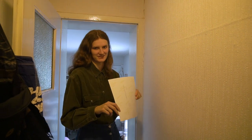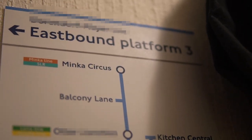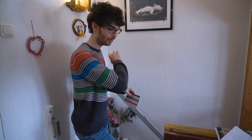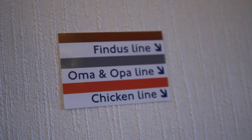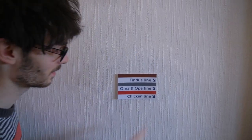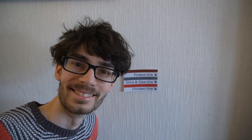So that no one gets lost, we put up a tube-style map of all the stations and its connections. And of course, that is just the first line in the house. Here we have a sign showing you the way to the future lines that are currently under construction. We have the Findus line, the Oma and Opa line, and the Chicken line coming soon. Actually not, but... So that completes the tour of our very own underground. Stay tuned for next week's video when we will be building the tracks, buying our first train, and hopefully open our underground to the public by Sunday. We're not.